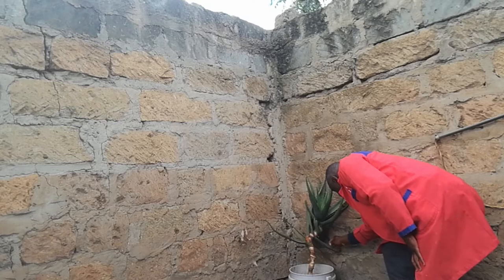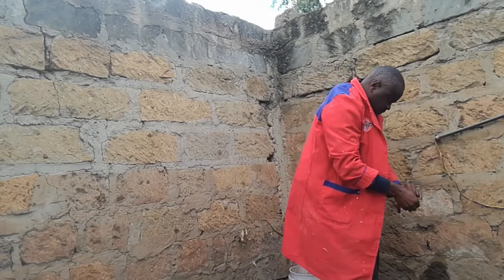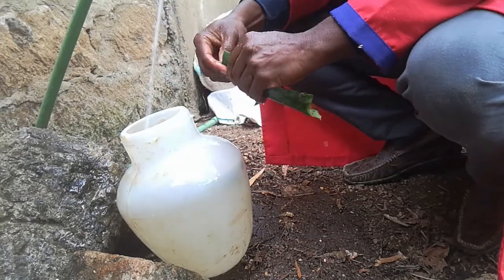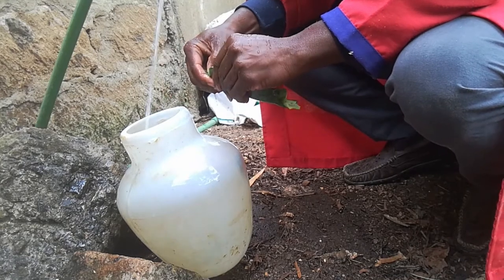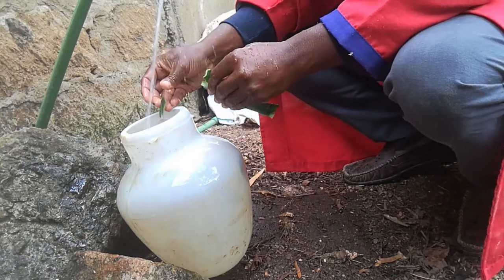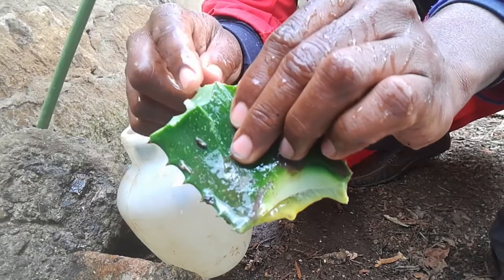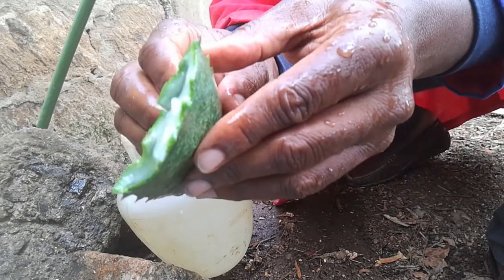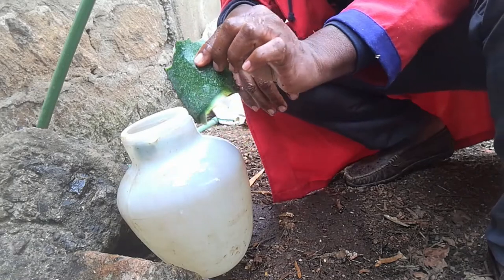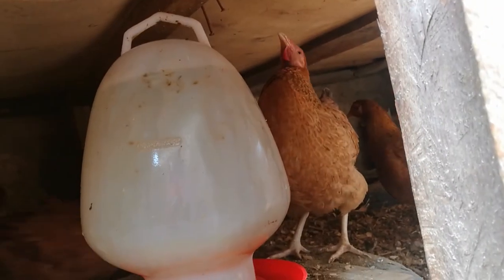So this is aloe vera, which is used as a medicine for disease prevention. So it's a preventive measure. And it has been effective because since February I've not lost any bird to disease. I've been supplementing this with normal vitamins only, and the sap is what is important. When you're putting it in the water, you break the aloe vera leaf into pieces and dip it into the water, and that will make sure that the chicken will have some sort of immunity to diseases. So it's actually a vaccine.